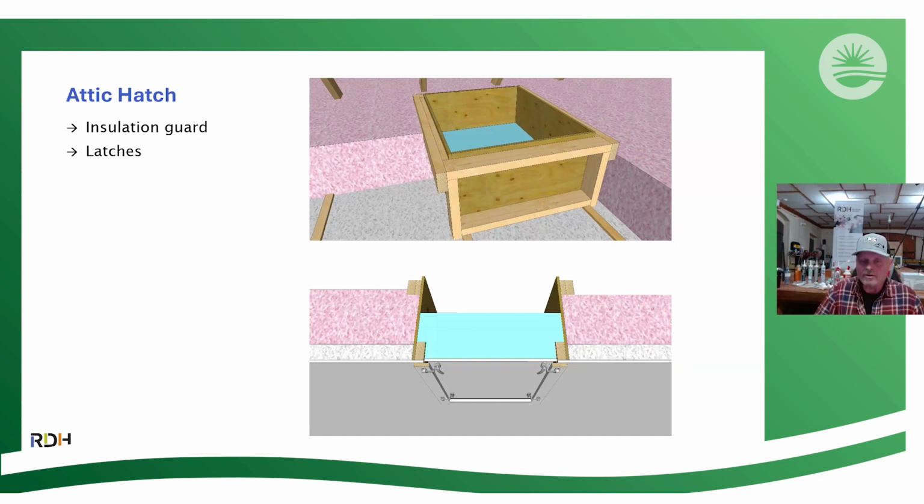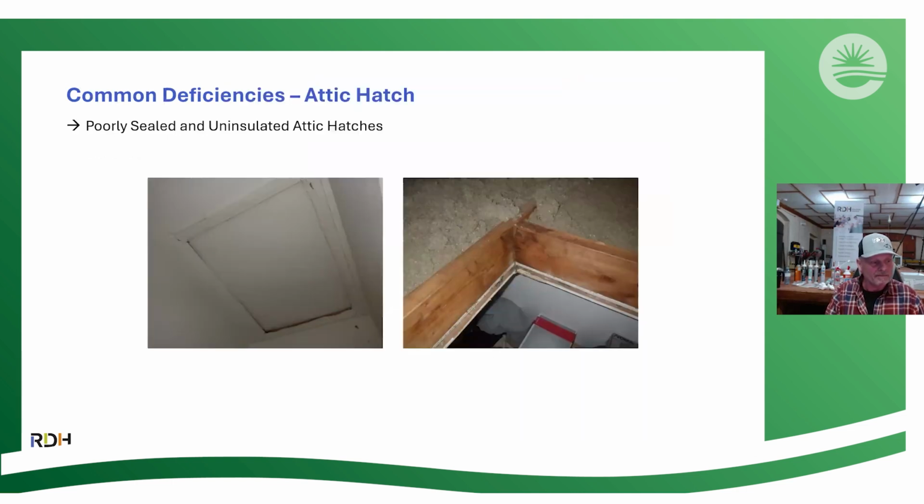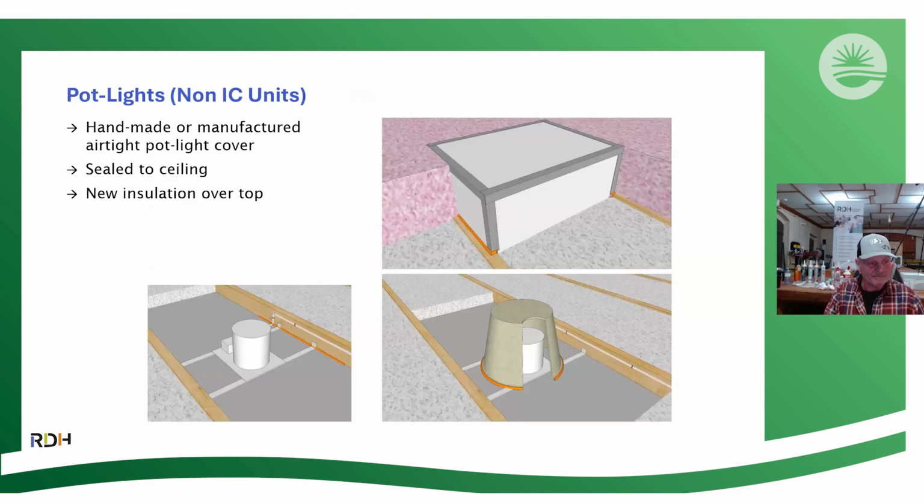All right. This is all do-it-yourself stuff that you can do on the weekend. If you add insulation, put an insulation guard, so extend it up on the inboard side. But there are common deficiencies. You can see the air leakage and water staining and condensation staining on the corner, but the massive air leakage. That's a traditional attic hatch right there.